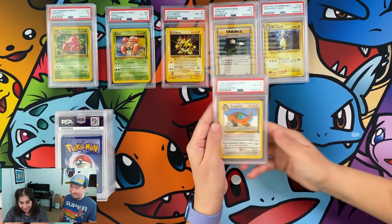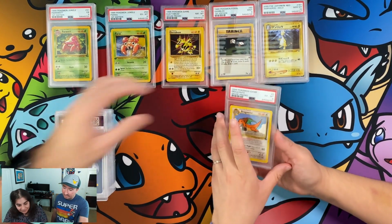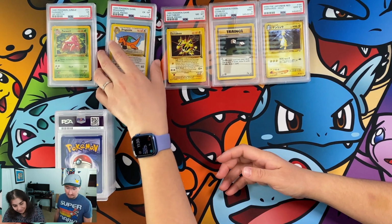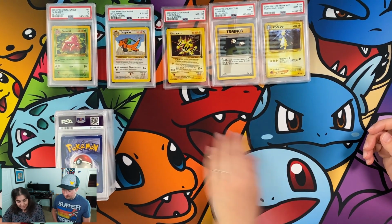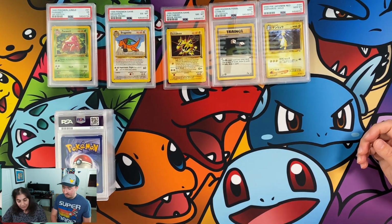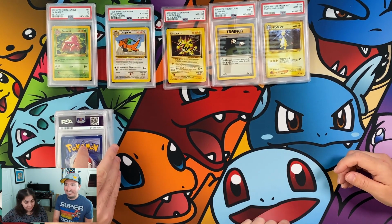That's okay, though. We already have a graded Dragonite. I think you got the same score, too. I honestly think that's so insignificant. I don't think it'll hurt the value of it. It's still nice. The collector's value. Like I said, I think the other Dragonite that we had also had a grade of 6. So. Yeah. All right, here we go.